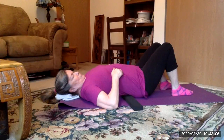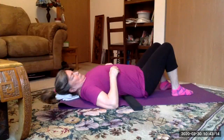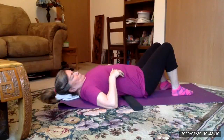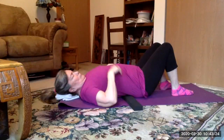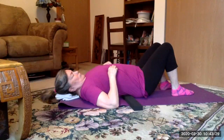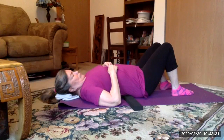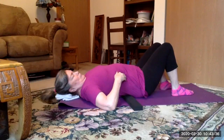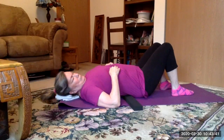And you can do this back and forth a couple times. And after you've done this, and this is a great practice, by the way, whenever you're watching TV or something like that, this is a great practice to start to pay attention to and be kind to and improve and activate the diaphragm.